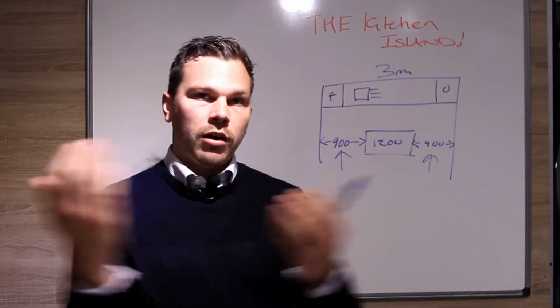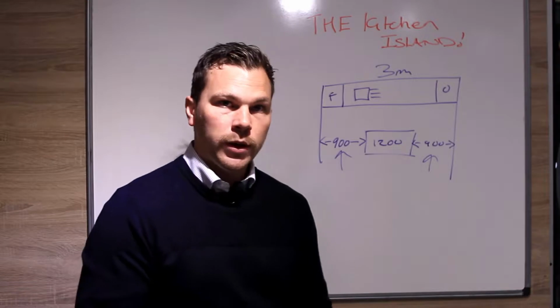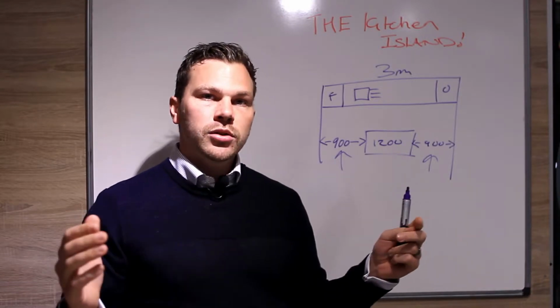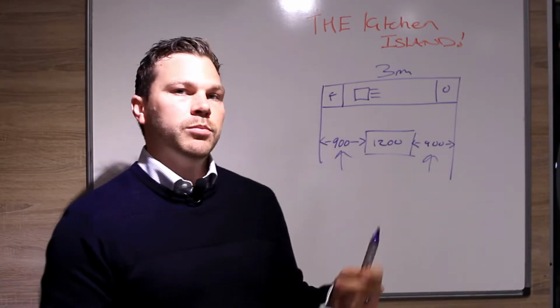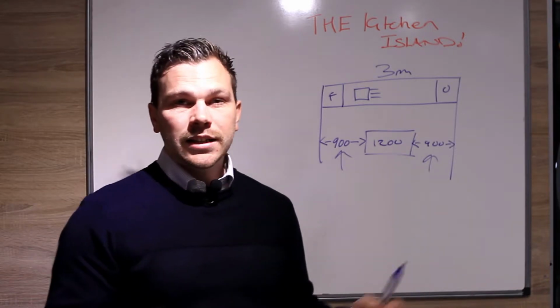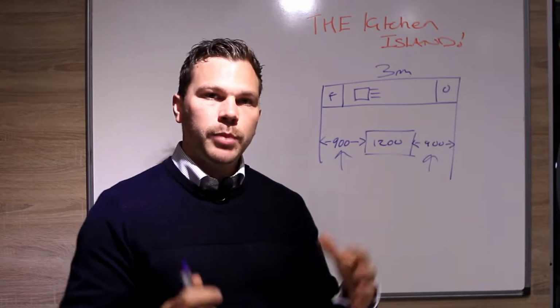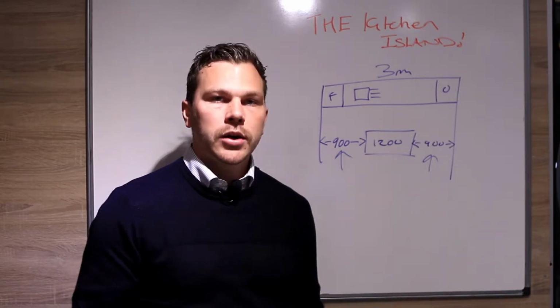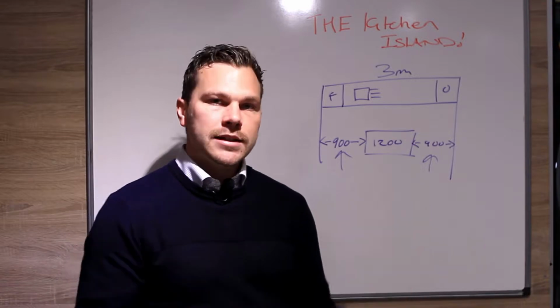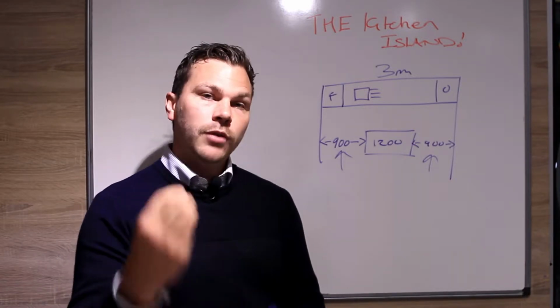So you don't want to be colliding into each other, you don't want to feel tight and claustrophobic in there. So a standard door in your home is, say, between 760 or 860. So 900 is a good size. It's wider than a door, so it gives you a bit of context of how wide 900 is. Anything less than that, it starts feeling really cramped, and it doesn't flow as well.